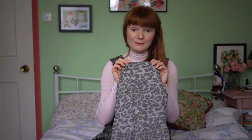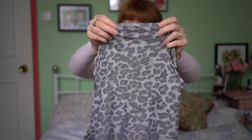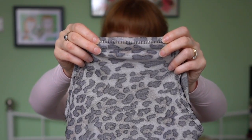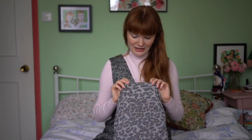I just stabilize with clear elastic, and I actually have started recently, and I found it has much better results, just sewing the clear elastic on as I sew the shoulder seam, making sure that I do not stretch it at all while I'm sewing it, keeping it really, really flat basically. I'm definitely not an expert on this, but it works for me.